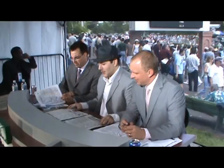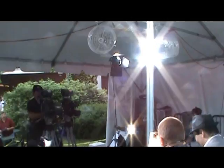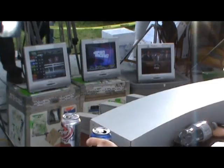And if I could sort of flip around here, you can see what these guys sort of have to endure for hours at a time. They sit here, you got all these lights, which get bright sometimes, but these guys handle it well. Here are the three different monitors they choose from.